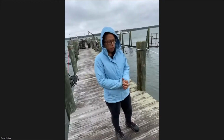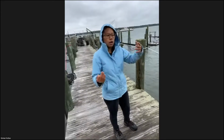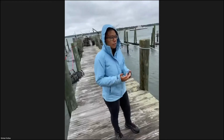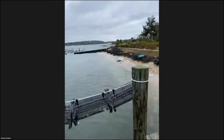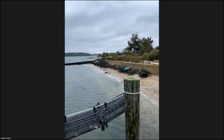But most farms that you'll see, they'll be out in deeper waters where they only have access by boat, where they're not close to land, and where it's a lot harder to maintain those oysters. And if you look over by our seawall, you'll actually see a lot of our cages. And this is your cage and bag method. This is what most people will use.